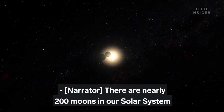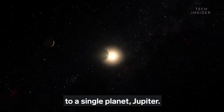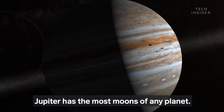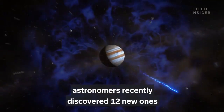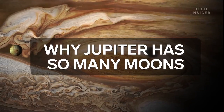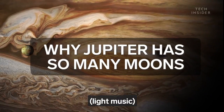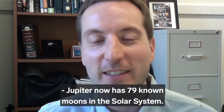There are nearly 200 moons in our solar system, and over a third of those belong to a single planet, Jupiter. Jupiter has the most moons of any planet, and if that's not enough, astronomers recently discovered 12 new ones to add to the list. Jupiter now has 79 known moons in the solar system.